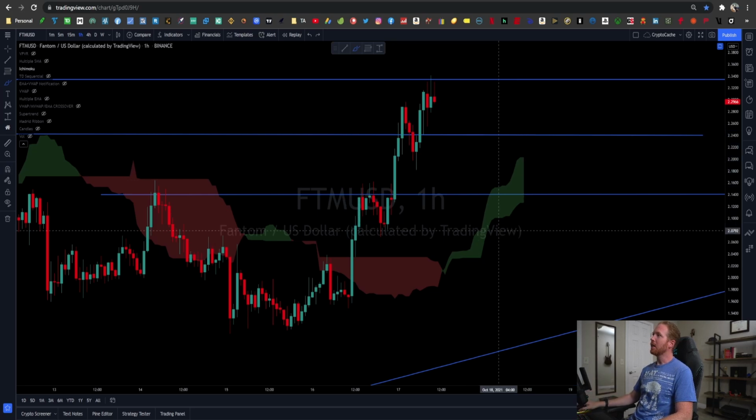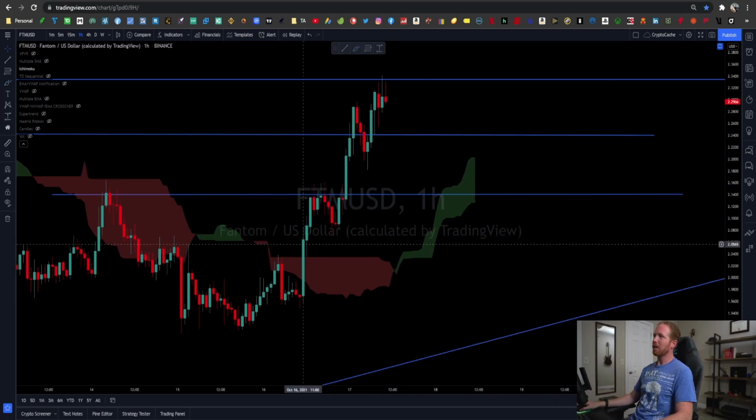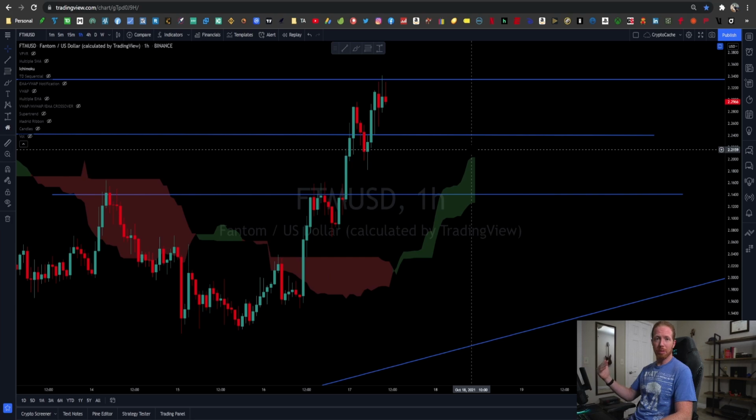Oftentimes that happens, when the price does carry into the cloud, it can either travel into the cloud and come below, of course, but more often than not, on a nice bull run, if the price consolidates and goes sideways, it'll bounce off that support level created by the Ichimoku Cloud.